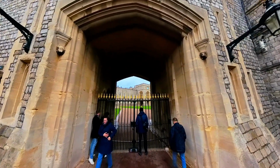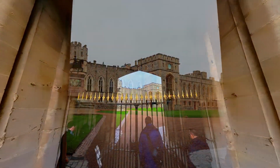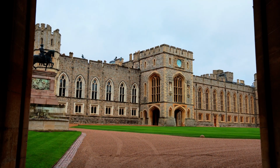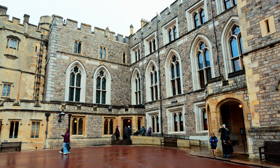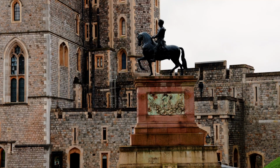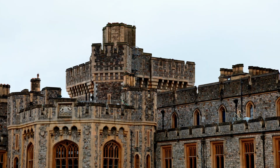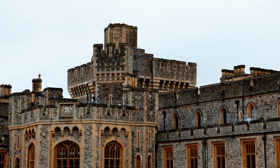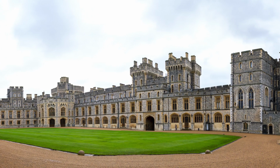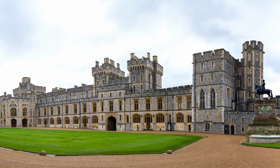These state apartments were designed to display, obviously, the monarchy's power and wealth. Charles II transformed the interiors with opulent Baroque designs, which were later enhanced by George IV with Gothic elements. Today, it serves as a venue for important state functions, hosting dignitaries, and of course, royal ceremonies.